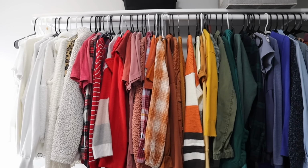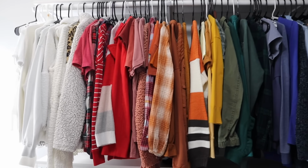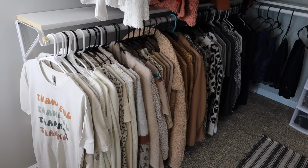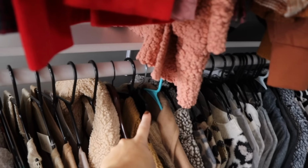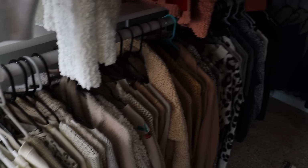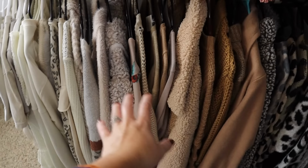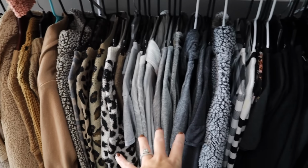And I want to eventually get all matching hangers. That's probably going to be something I ask for Christmas, so we shall see. I think it'll look so good when all the hangers are the same, but I did try to get rid of the bright colors. Looks like I was grabbing at straws with that turquoise one, but eventually I'm gonna have all matching hangers. And then down here, these are all neutral colors. So I started out with tans into creams, into darker tans, to animal print, into gray and black, and that is everything.